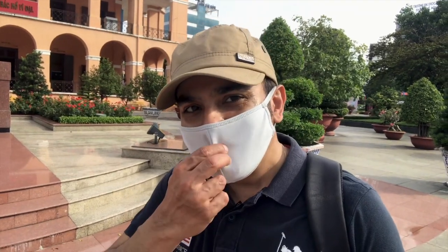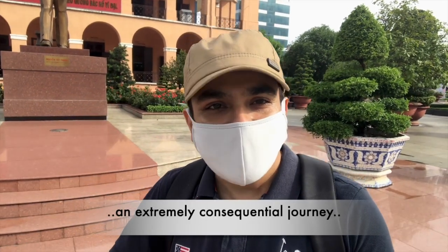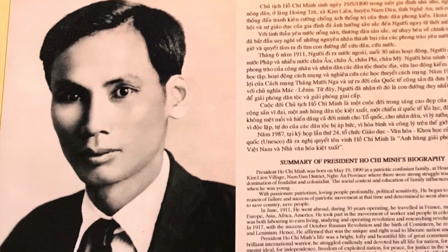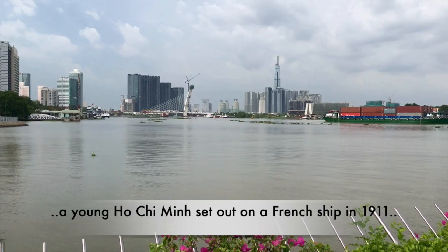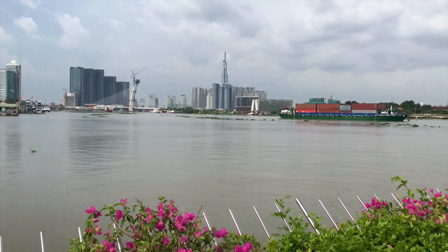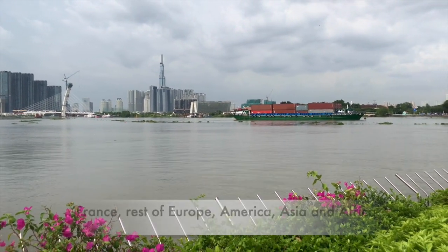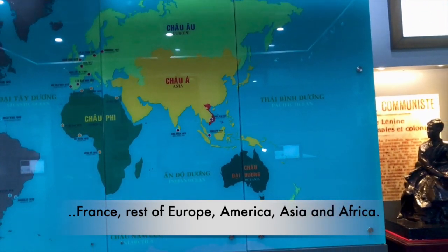So what's really cool about this place is that this was the actual staging point for an extremely consequential journey in the life of this man. This is the very place from where a young Ho Chi Minh set out on a French ship. It was the year 1911, and at that point this city was called Saigon, and this is where he embarked on a journey of almost 30 years where he traveled to places as far as France, many parts of Europe, America as well, and many countries in Asia and Africa.